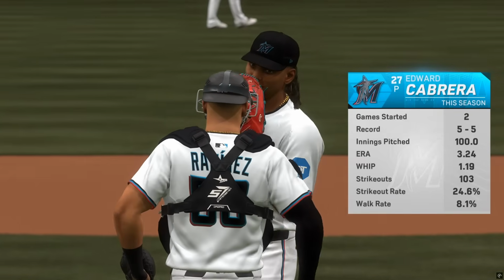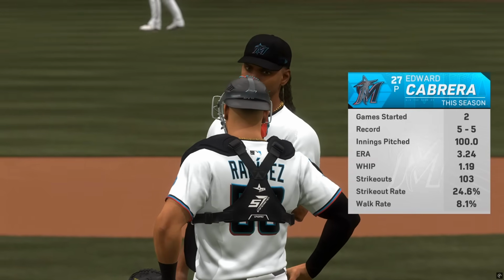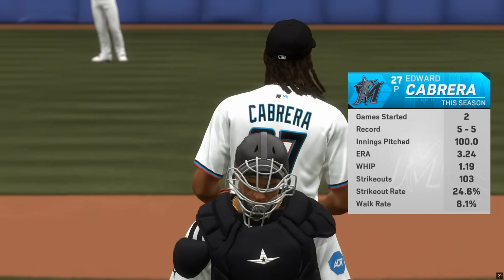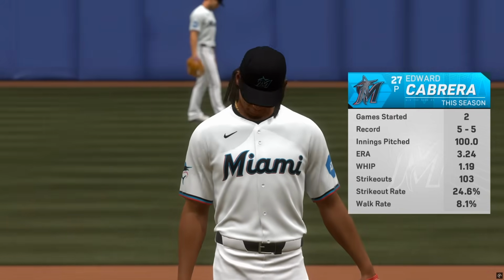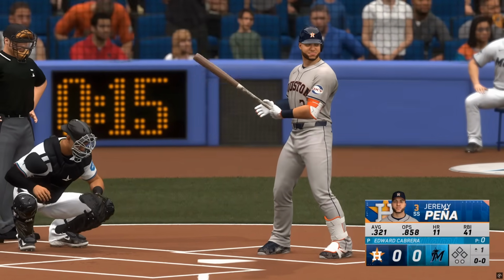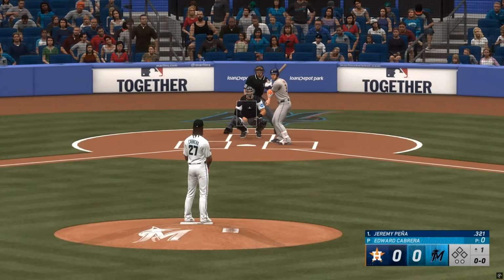Just about ready to go. Our starter in this one, Edward Cabrera. What do you got on him, Chris? Yeah, and his WHIP tells you he's been pretty effective this year on the mound. Opposing hitters are having a hard time getting on base, and he's able to really distract them and do damage in terms of getting around the base path. So we're taking the mound. This is a guy you want out there if you're his teammate, and I expect him to be good in this one. Ready to go?